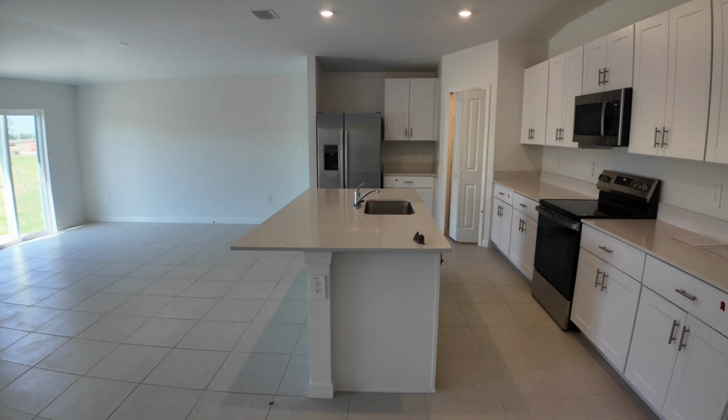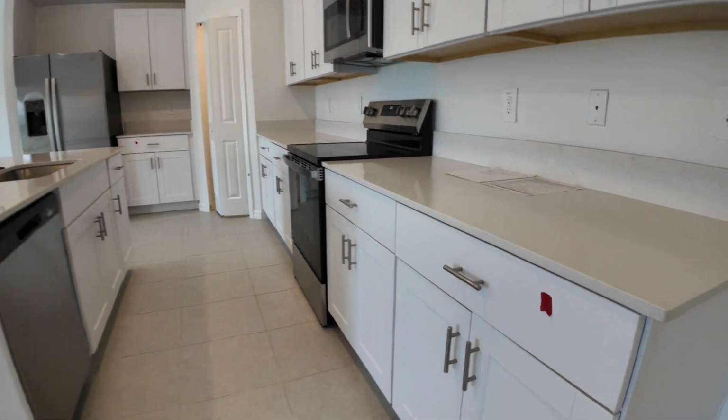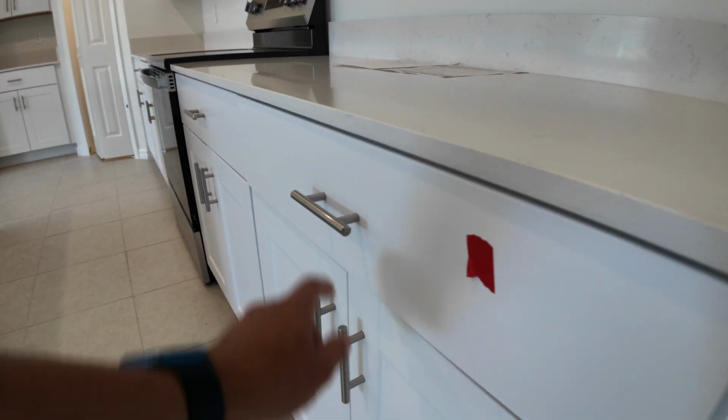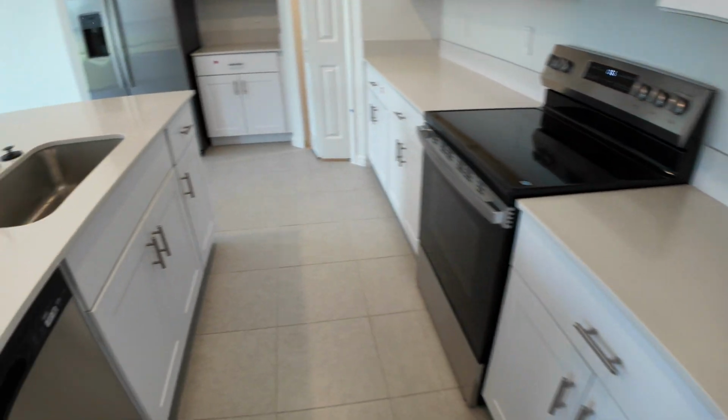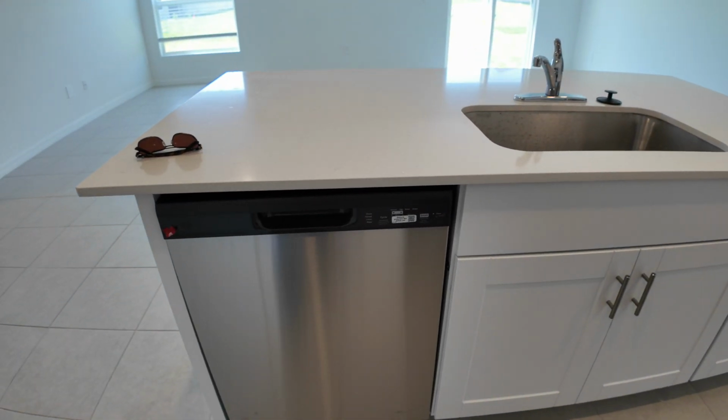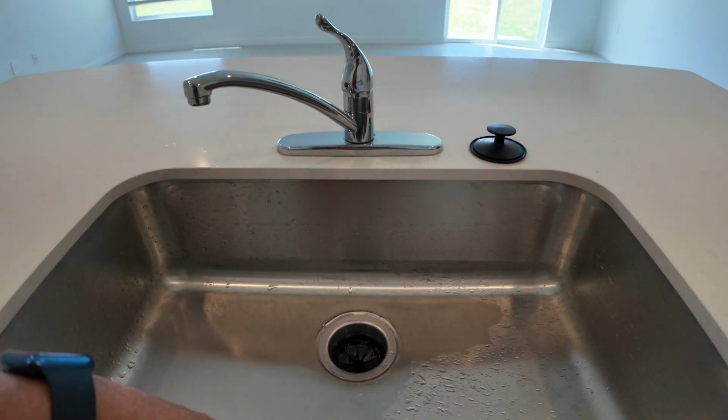It does have an island. It is going to get some new drawers because these are messed up and not pulling out nicely, so they are going to replace those. And the dishwasher is also damaged, coming in hot with a new one. Undermount single basin sink. I love that, with the garbage disposal.